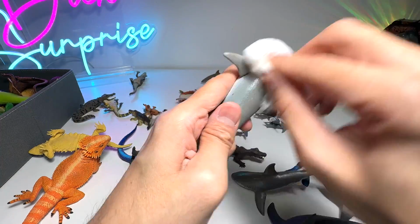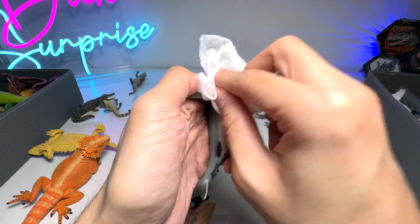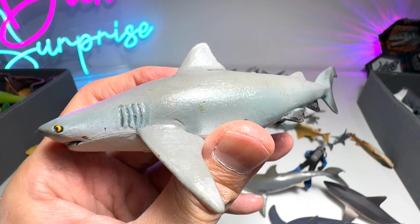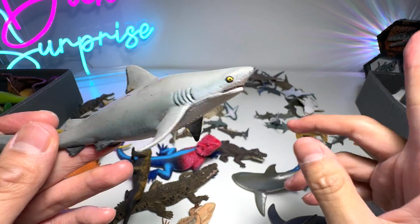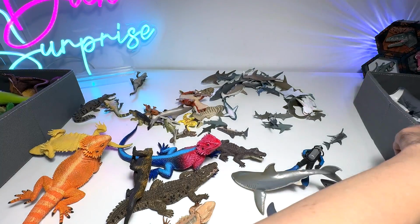Next, we have a bull shark. Bull shark, it's one of the fiercest and most notorious species of sharks out there. There have been more recorded human attacks of a bull shark as compared to a great white shark. This one, I have no idea what it is.